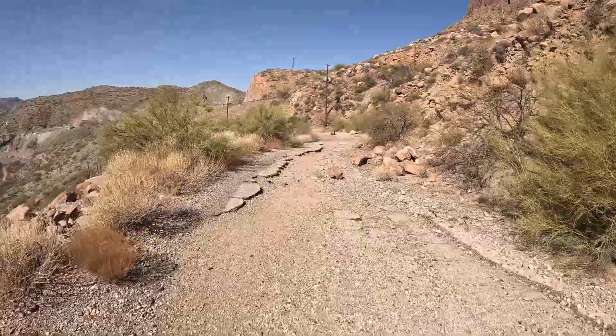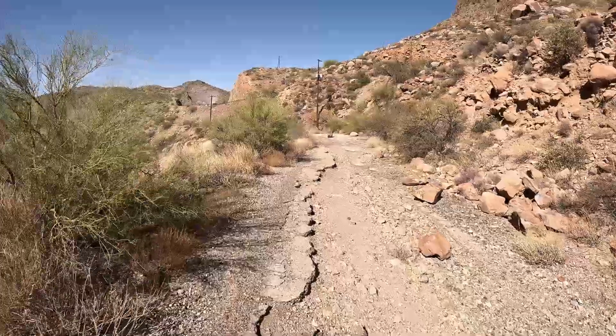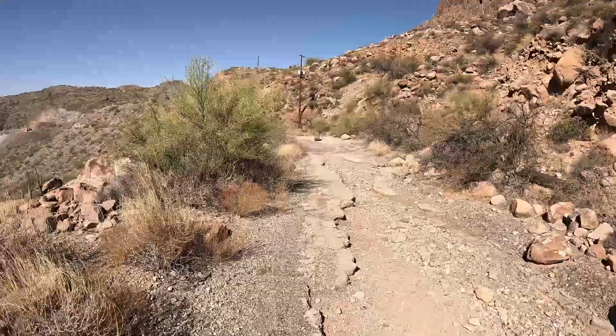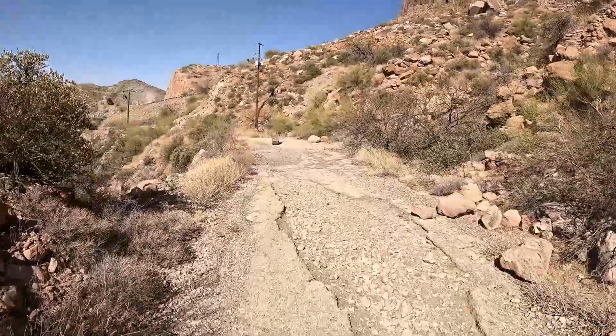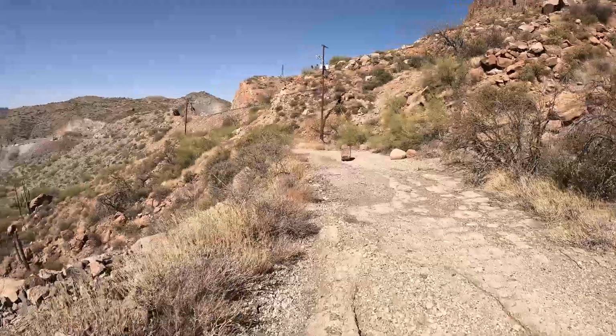This area is only accessible really on weekends and certain days of the week because they're doing blasting right now, making room for the new bridge. And this isn't really the place you want to be when they're doing that kind of stuff, and the road is closed anyway, so even if you wanted to be on the trail, you couldn't. So we're going to try to get up there.